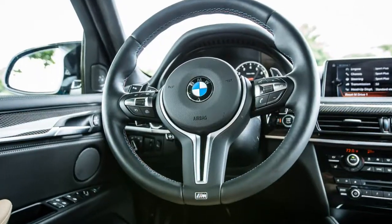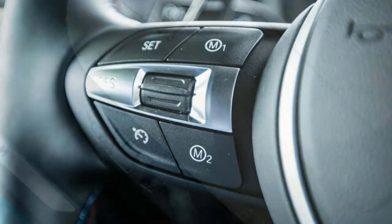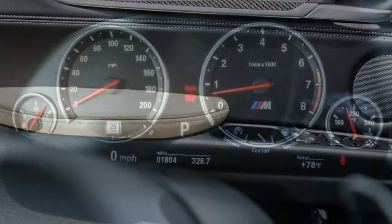What's new for 2018? The X5M's excellent powertrain carries on unchanged for 2018, which is to say, still extremely powerful and almost gratuitously quick. Just how we like it.